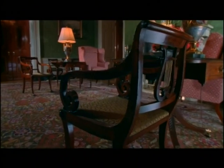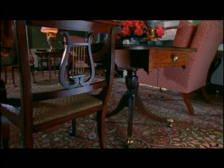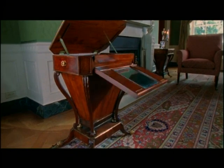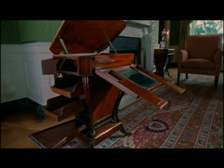Most of the early 19th century mahogany furniture in the Green Room was handcrafted in the shop of one of America's finest cabinet makers, Duncan Phyfe of New York. A variety of hidden compartments in this table open to reveal storage areas and working surfaces for fine sewing or the painting of miniatures.